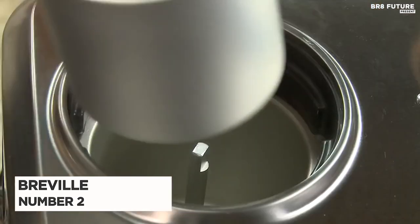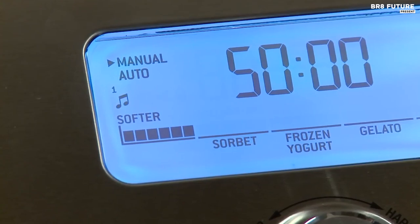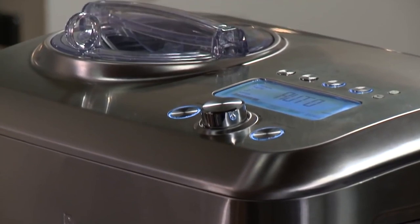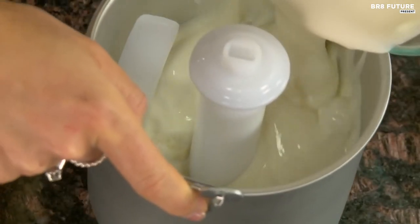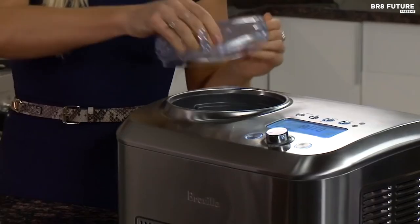Number 2. Breville Ice Cream Maker. If you're looking for a top-notch ice cream maker that takes the hassle out of homemade frozen treats, look no further than the Breville Smart Scoop. With its automatic hardness settings, this ice cream maker makes it easy to achieve the perfect consistency every time.